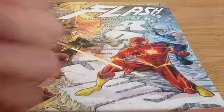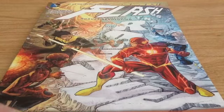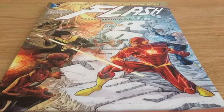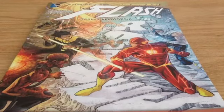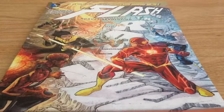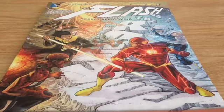It's got all of his enemies, like the Rogues and Gorilla Grodd. It's got a brilliant story, good art. So yeah, if you're a Flash fan, if you read Volume 1, why wouldn't you pick up Volume 2? At the end, it sort of leaves a cliffhanger. So, yeah, that means you sort of have to get Volume 3. I can't wait to get Volume 3.